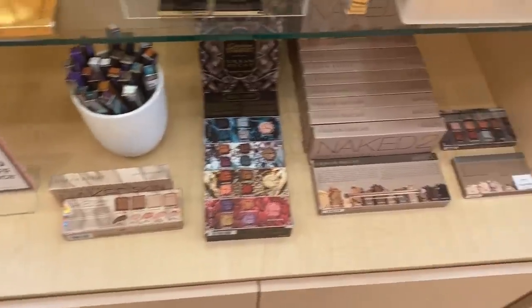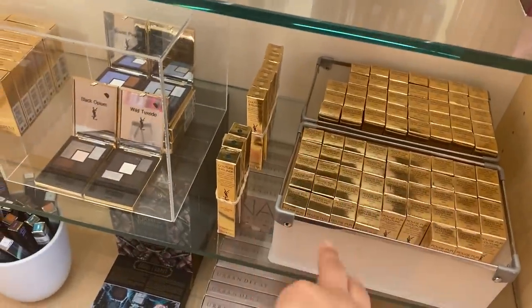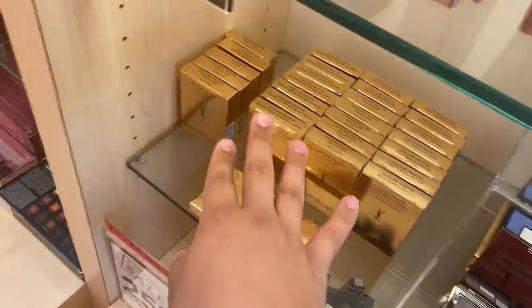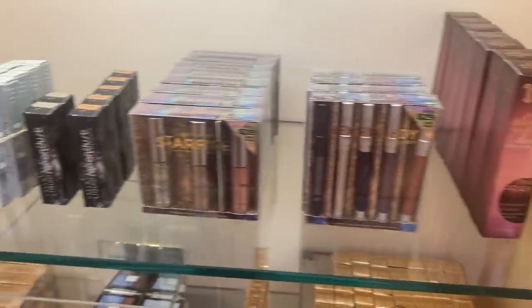25 plus 50. The Naked 2. All of these lip colors from YSL are 40 plus 50. This lip palette. These other items. Eyeshadow colors. Right, and they have all of these.